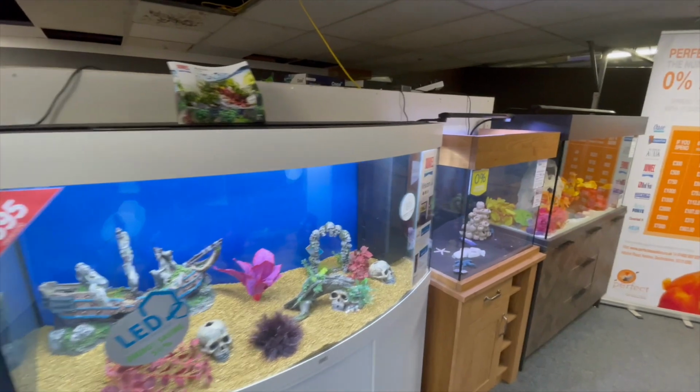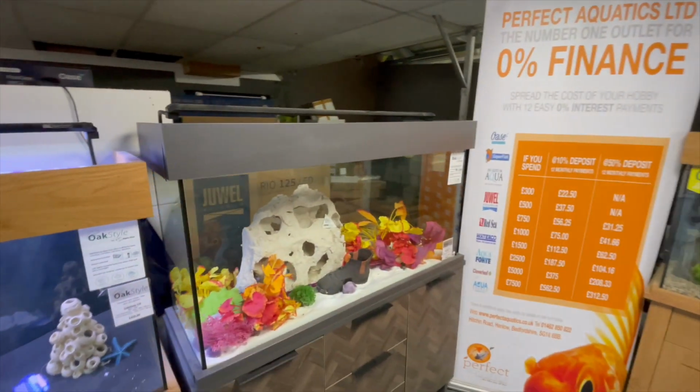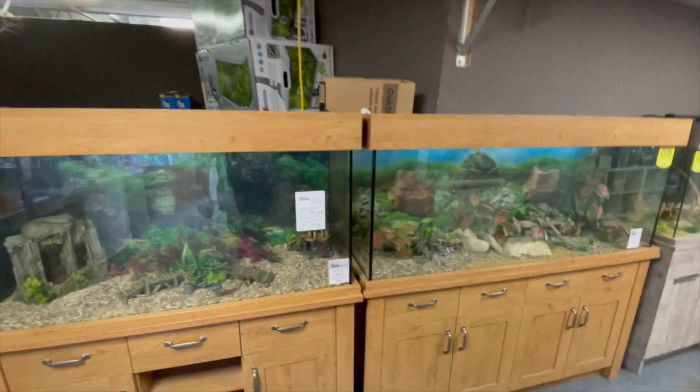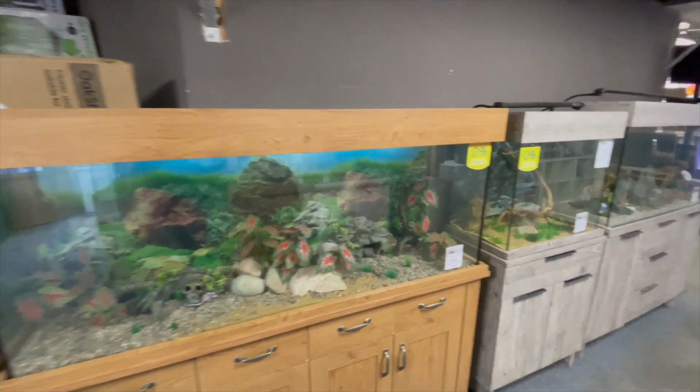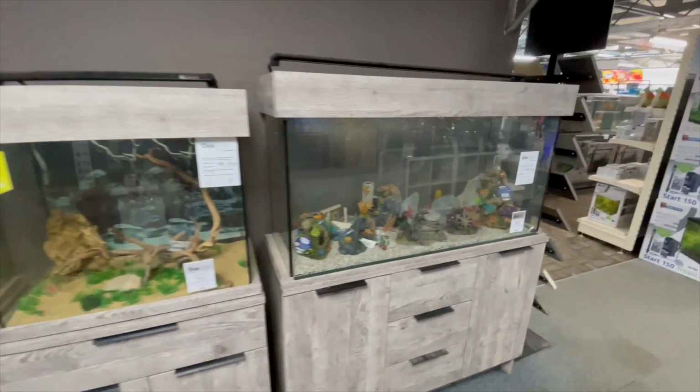Can't go there anymore. My wife won't let me have a tank in the house, but I had a big marine tank at one time. But the porcupine puffer ate all the other fish, so I gave up. Poor advice, I think, from the shop, that was.